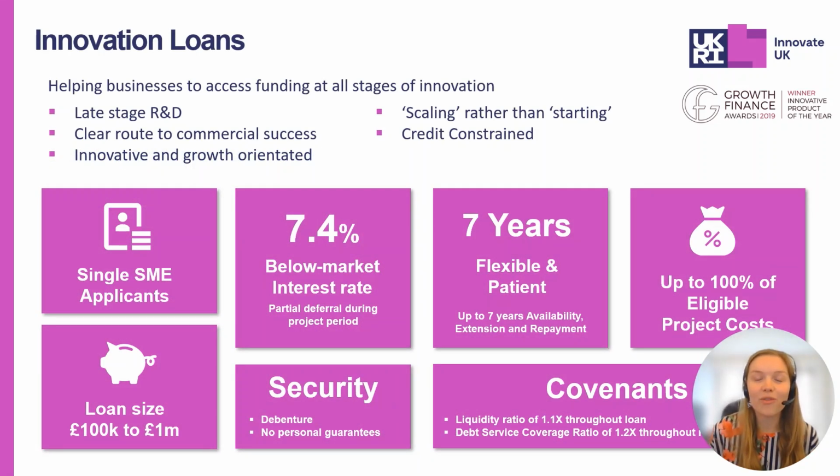So to start with, what are innovation loans? Innovation loans are there to help businesses to access funding for late-stage R&D, where there's a clear route to commercial success, for scaling rather than starting businesses, and those that are credit constrained and innovative and growth orientated. It's a loan for single SME applicants only, so individuals, academic institutions, research organisations, and large organisations are not eligible.